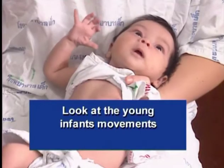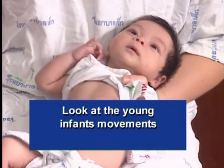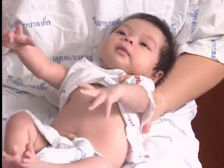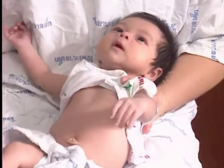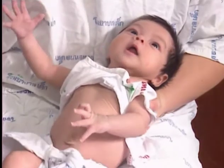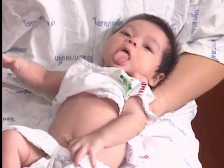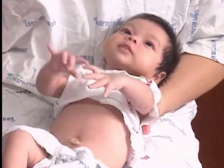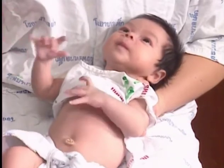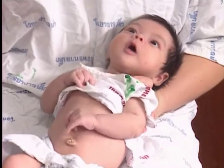Look at the young infant's movements. Does the young infant move spontaneously? Does the infant move only when stimulated? Does the young infant move at all? Observe this as you do the whole assessment. An awake young infant, such as this, will normally move his arms or legs or turn his head several times in a minute.